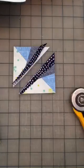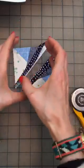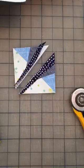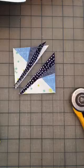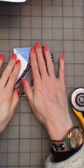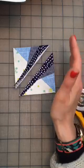But all right, guys, we have the start of block 15 on its way. I mean, we're almost a quarter done with it, so that's good. I think it'll speed up a little in the next few nights too. So yay, our first paper piecing block. I know it was probably scary for some people, but it really is fun.